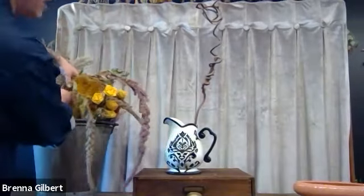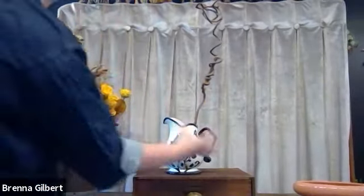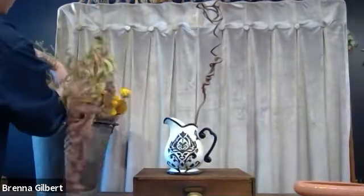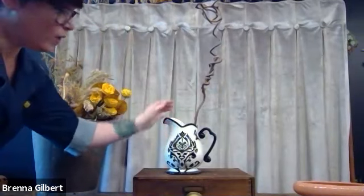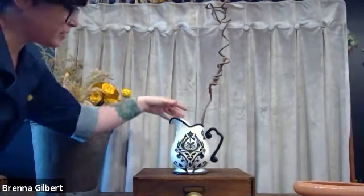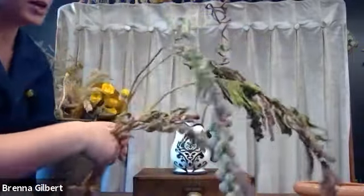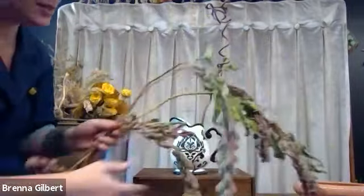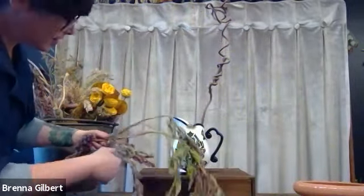So now that I've got that big moment up there, I know I want something going big up this way. And I have this beautiful spout here where it would pour water if it were an actual jug. And so what I'm going to do is I'm going to take some of this amaranth. This is a dried amaranth. Yes, you can eat this. It's a great ancient grain, as they call it.